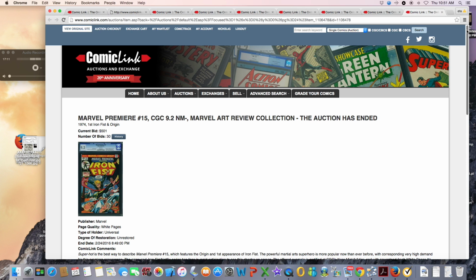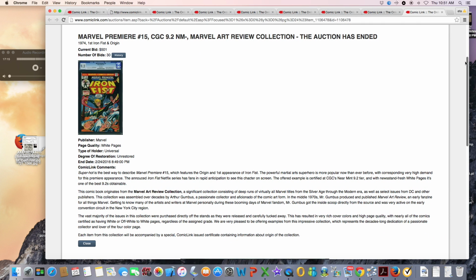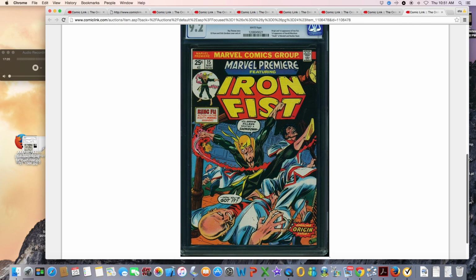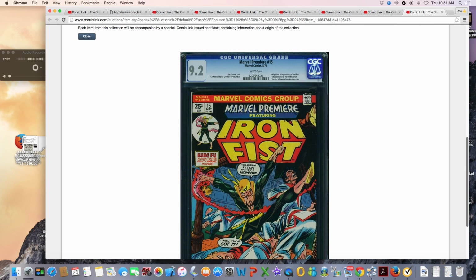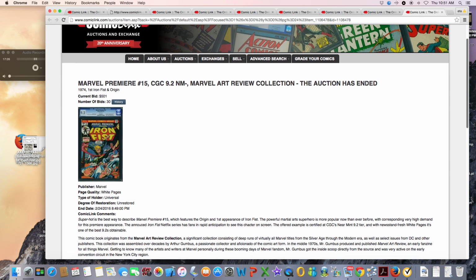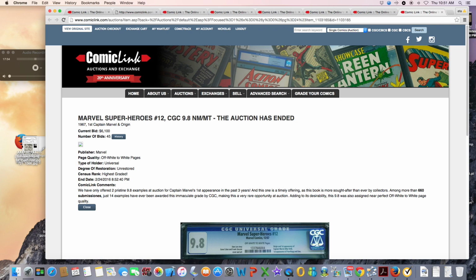Iron Fist is getting hotter. $500 for 9.2. I think a year ago, a 9.4 went for about the same price if I remember right. So now it's heating up, getting hotter. Hot book alert.